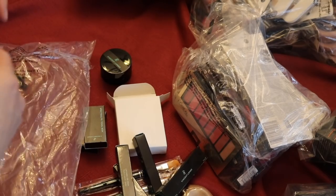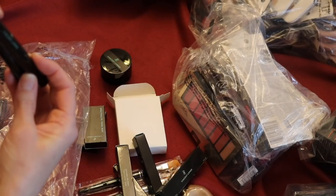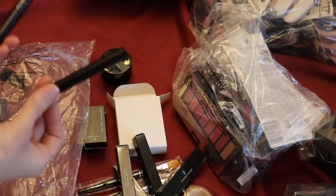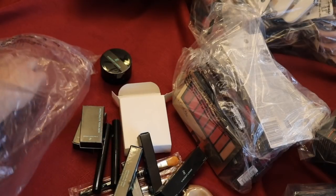All right, we also have 2 of these, I believe they're mascaras. It says Priscilla on it. I don't want to open it up because once I open it, it will be considered used because it'll be open to air. So I don't want to do that, but I believe those are mascaras.